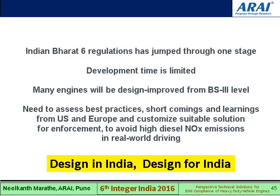The Indian Bharat 6 regulation has jumped from Euro 4 to Euro 6. The roadmap is now clear. Development time is limited, we all know. Many engines will be redesigned and improved from the BS3 level in our scenario, and there is a need to access best practices, shortcomings and learnings from the US and Europe, and customize suitable solutions for enforcement, avoiding high levels of NOx emissions coming from the vehicles in the real field.